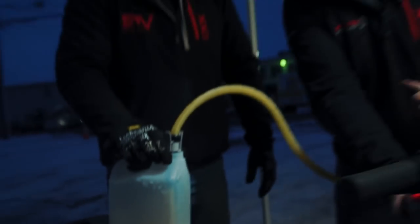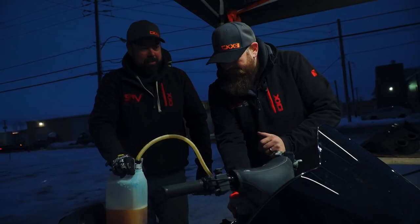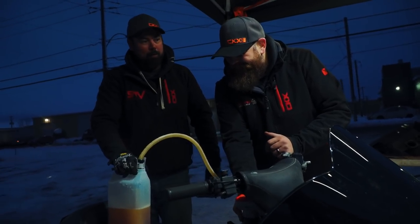Ooh. Can we just pour this in your truck so we can use it up? No, thank you. No, you sure? I mean, you've got that mighty Dodge over there. Yeah, I don't know. I'm sure it can ram it through the fuel system.